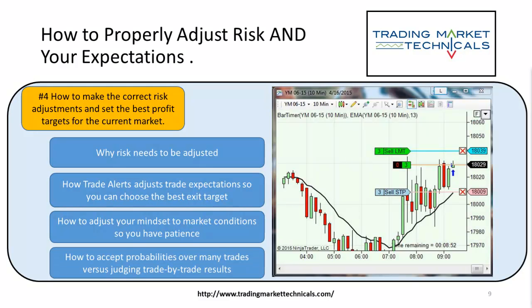All right, so how to accept probabilities over many days versus judge. Okay, Mark touched on this a little bit before. You may have an alert system or an automated trading system, and you may lose money 1, 2, 3 days in a row. The 4th day, you get it all back and some. So we get paid at the end of the month. There's 20 trading days in the month. You have to look long term.